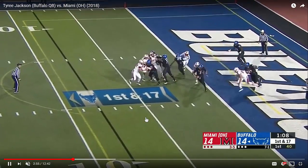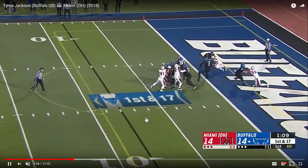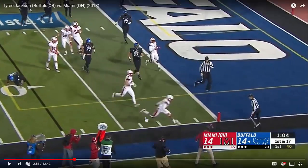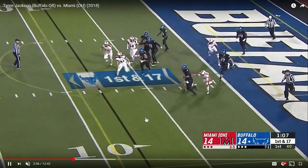Well, I don't know if they advanced the ball. I forget about that rule. But this isn't good. Gotta have better ball security.